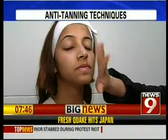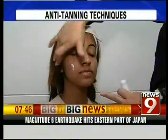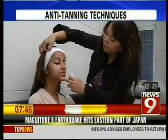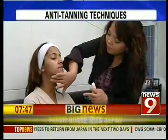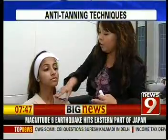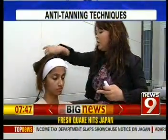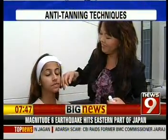So you apply a thin layer of that, and this doesn't feel like you have anything on the face. Okay, so you apply this here, and if you're wearing a lower neck, then you apply it here. And if you have short hair or you're pulling it up, you can apply it also at the back of your neck.